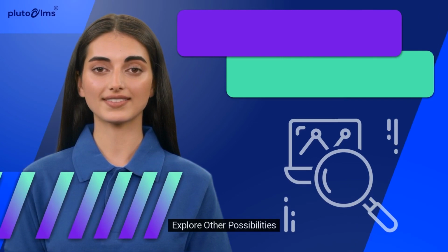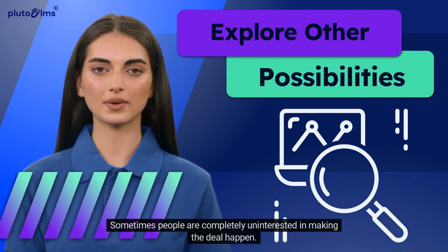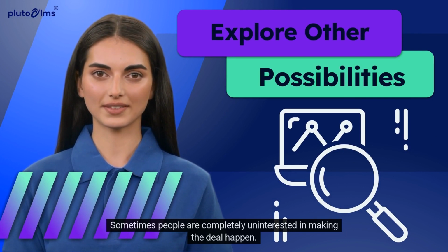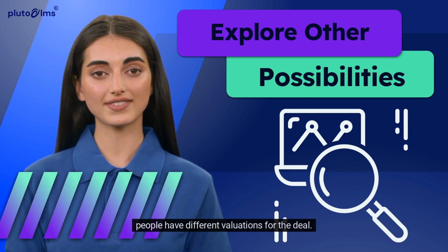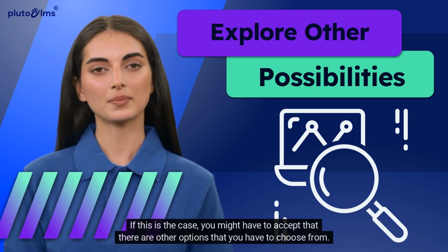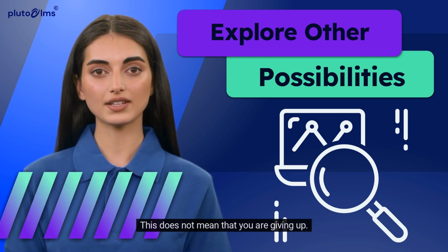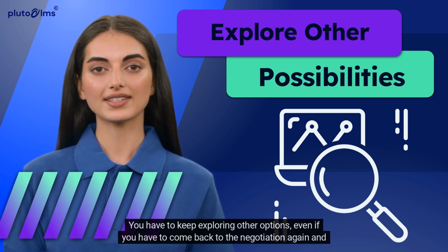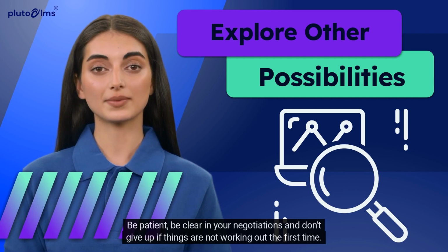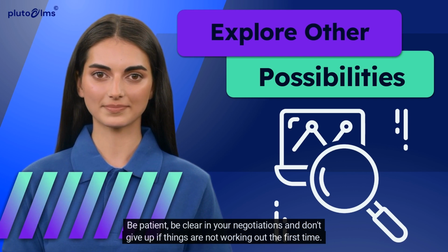Explore other possibilities. At times, there might not be a perfect deal out there. Sometimes people are completely uninterested in making the deal happen. This can happen when people are only interested in getting things done, and not in the outcome, or when people have different valuations for the deal. If this is the case, you might have to accept that there are other options that you have to choose from. This does not mean that you are giving up. You have to keep exploring other options, even if you have to come back to the negotiation again and again. Be patient, be clear in your negotiations, and don't give up if things are not working out the first time.